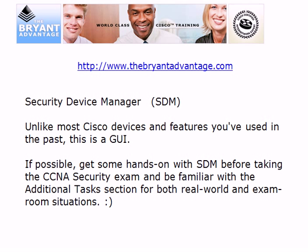I would recommend getting some hands-on with it if at all possible before you take this exam, and I put a smiley face up here because you need to be familiar with the additional tasks section. My study guides and videos for this course have plenty of SDM coverage, and you can find some on the web as well on Cisco's site as far as actual documentation with SDM.